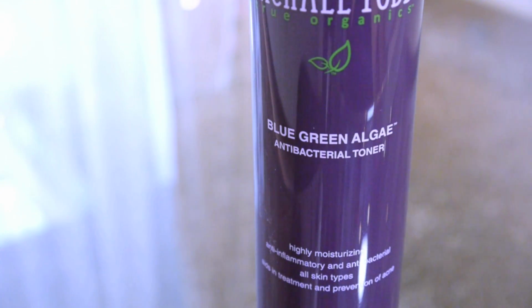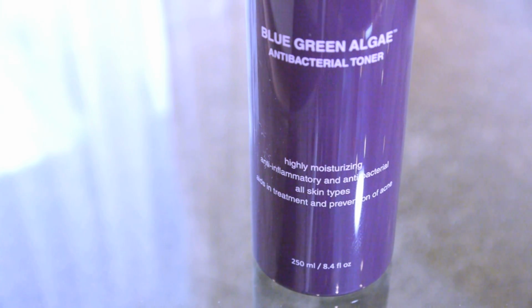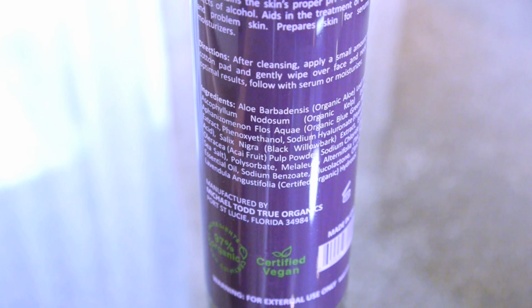It says here that it's highly moisturizing, it's anti-inflammatory and antibacterial, and it's great for all skin types. I would definitely recommend this for someone who is dealing with breakouts, oily skin, acne. This would be a great toner for you because it's very gentle, but it's very effective.